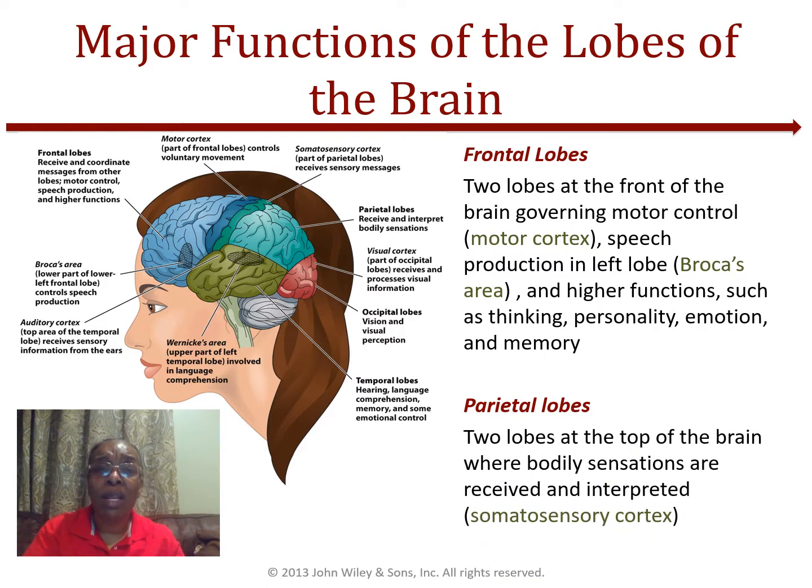Now, when we talk about the parietal lobes, here we're talking about how it receives and interprets bodily sensations, this being pressure, pain, touch, temperature, as well as localization of our body parts. So there's a band of tissue on the front of the parietal lobe that's called the somatosensory cortex. And this basically receives information about touch within different body areas. Areas of the body that have more somatosensory as well as motor cortex devoted to them, such as our hands and face, are going to be more sensitive to touch, and they'll have the most precise motor control.